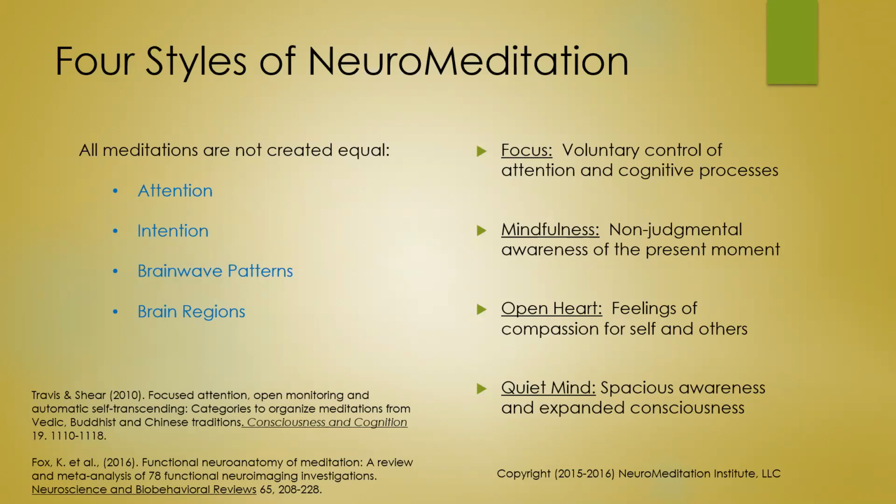Mindfulness, I already suggested that people are defining mindfulness in a lot of different ways. So the way that we're talking about mindfulness is a non-judgmental awareness of the present moment. So you're observing what's happening moment to moment. You're observing your thoughts, your feelings, your bodily sensations, and you're allowing them to exist, but then letting them go without attachment, without holding on, without creating a story about what just was observed. So again, there's a lot of ways to do mindfulness.